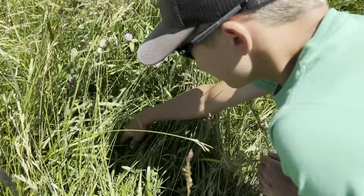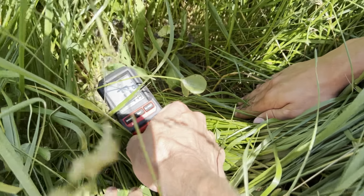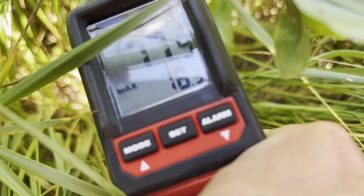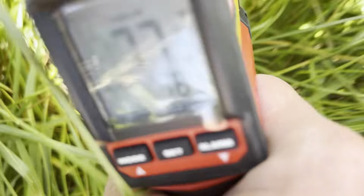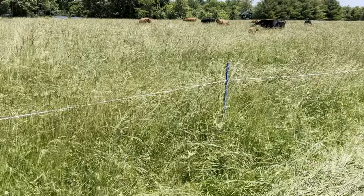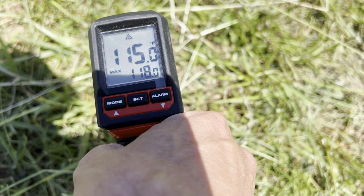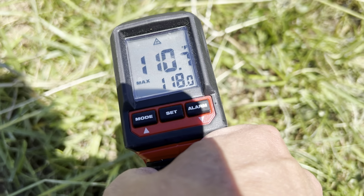Pull that spot there back, Bent. We'll see what we have in here where we got good cover. That is showing 77 degrees right there, where this is the paddock we just turned them into. Here's some bare ground where they walked to come to water. About 110 to 115. It's a pretty big difference.